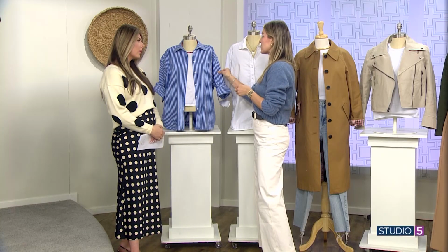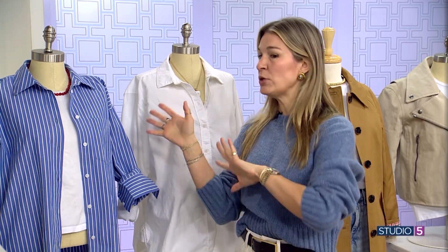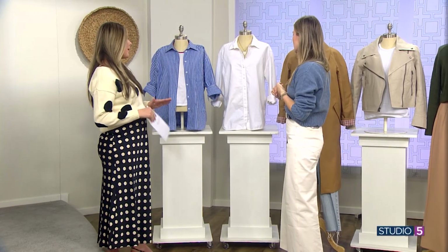And honestly, these I hang dry, and then I keep a steamer in my closet or nearby so that if it is a little wrinkly, right when you take it out of the wash, you just give it a little once over. Yes. I love the button up. I'm excited for this.